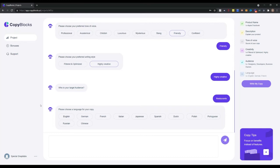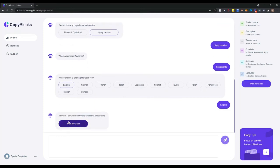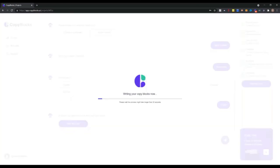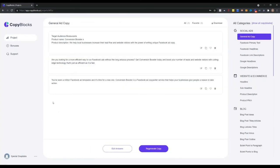Any language. There are 120 plus languages available. We'll choose English for now. And it's done. Guys, it's literally that easy. And now I'll click on write my copy, and I'll get tons of options to get the best copy written for me by artificial intelligence.